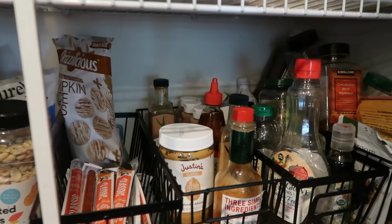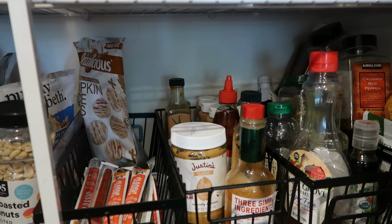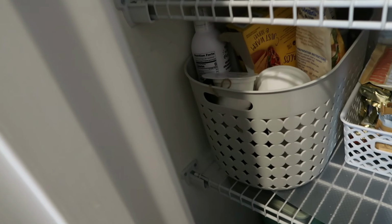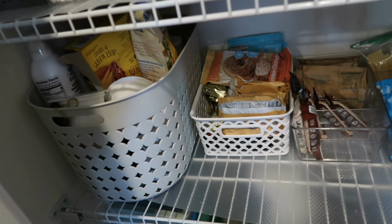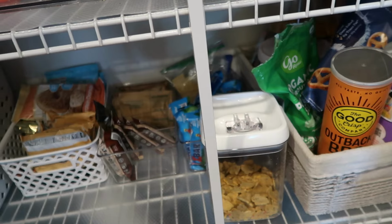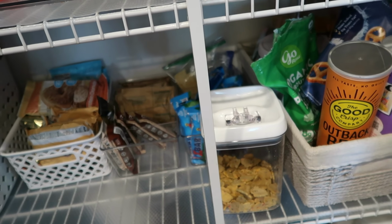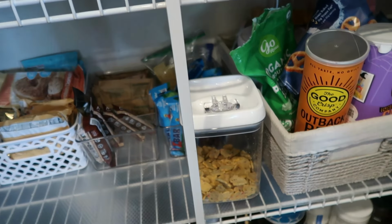Over here is another condiment section and seasoning section. We use a lot of seasonings in our house. Over here, just random pantry staples like pasta, little rice cups, taco shells, cooking spray, protein bars. We have the kids' granola bars, their Z bars, some kids' snacks. I do keep all the individual packed kids' snacks in the garage so they can go out and grab those anytime, or it's easy before we leave the house.